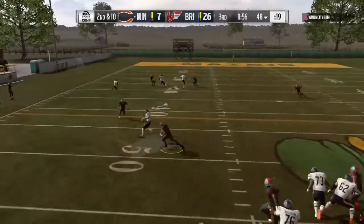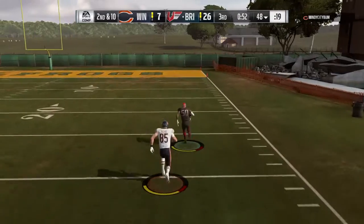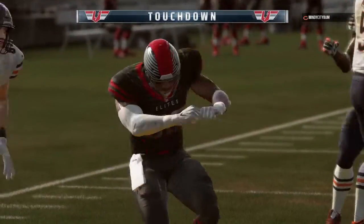McNabb. And he's going to be intercepted a third time. Picked off by Ryan Shazier. And this will be a touchdown.